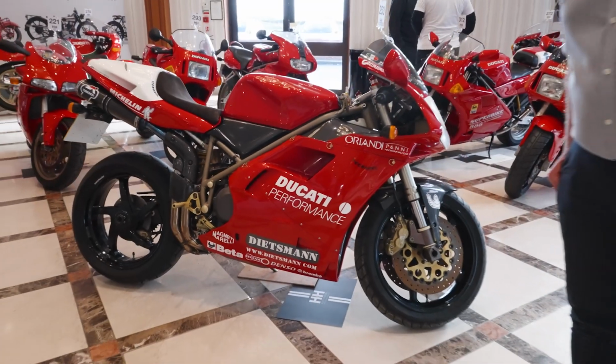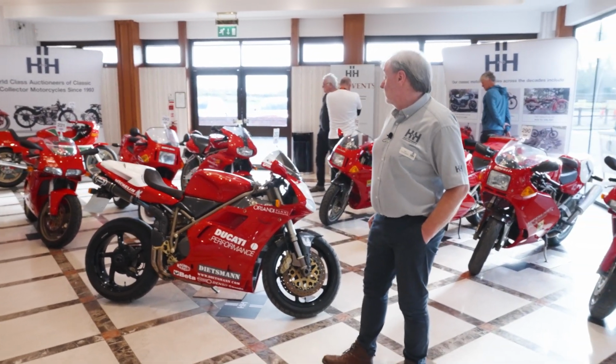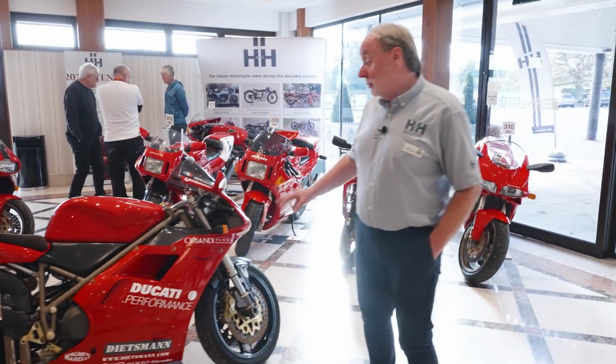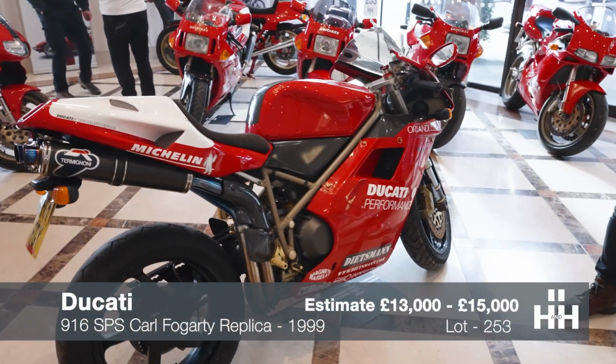So we're here in the foyer. This has become the Ducati showroom. All really 90s onwards Ducati sports bikes. First one you'll see is this one here, lot 253. That's a Carl Fogarty replica.